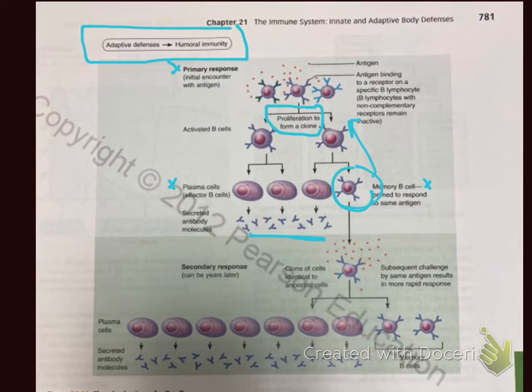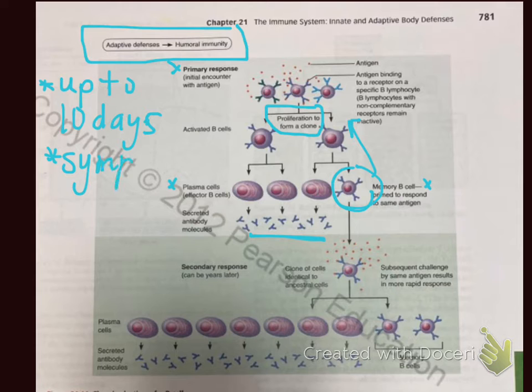So in a primary immune response, it can take up to 10 days for antibodies to be produced. And the antibodies are going to peak for a few days, but then they're going to decline. So a person may feel symptoms because it could take a while for the correct B lymphocyte to meet with its antigen.